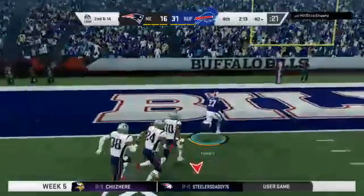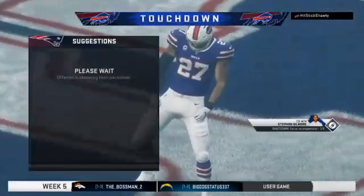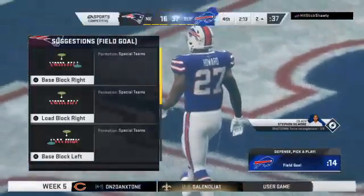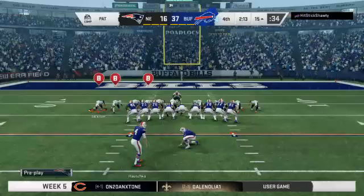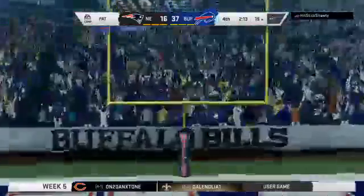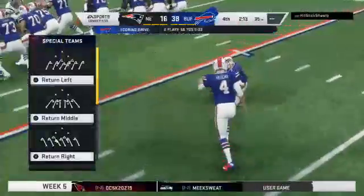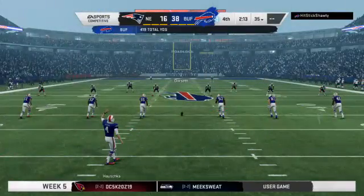Well, he's free going down the left side. It's a foot race. And he'll take it into the end zone for a Buffalo touchdown. Jordan Howard, his second touchdown of the game, his third on the year. And the Bills will add on to their lead. Hauschka adds the extra point, and the lead opens up now to 22 points.